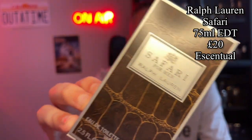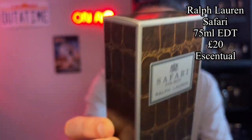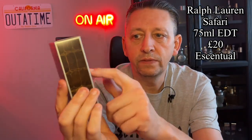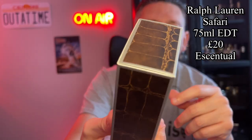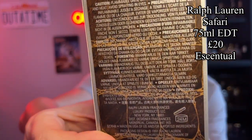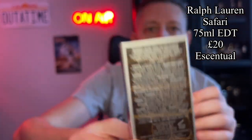So I really like this box. It's got a crocodile skin sort of vibe going on, or snake skin. I think it's more crocodile, to be fair. You've got Safari for Men by Ralph Lauren in a silver plaque on it. It's an eau de toilette and it's 75ml. It's got that same effect on the top and the sides. There's a barcode on the bottom. And then you've got lots of details on the back.